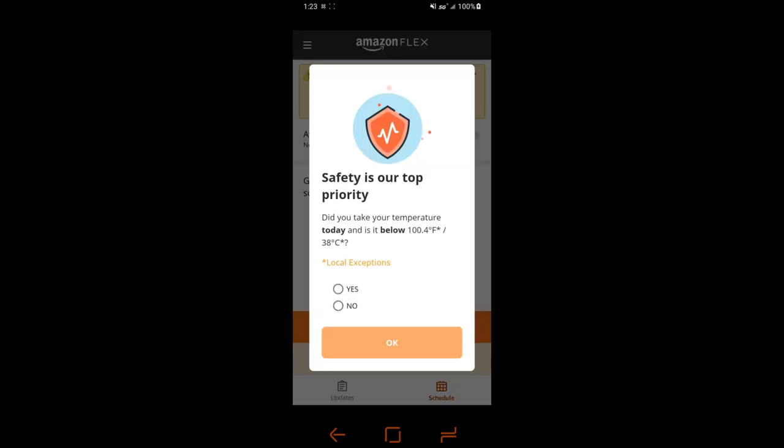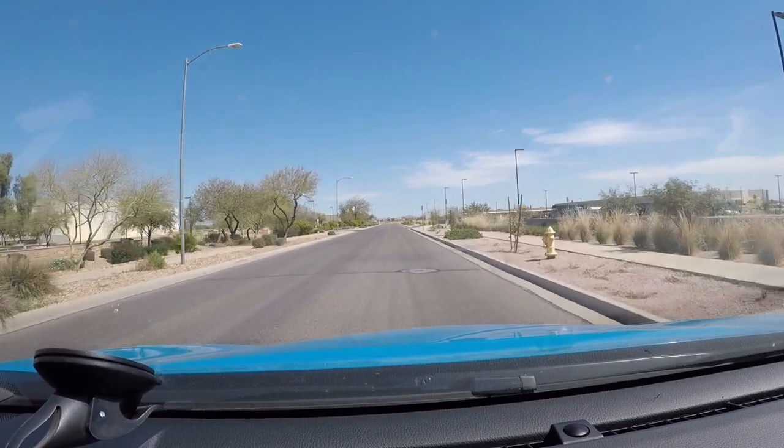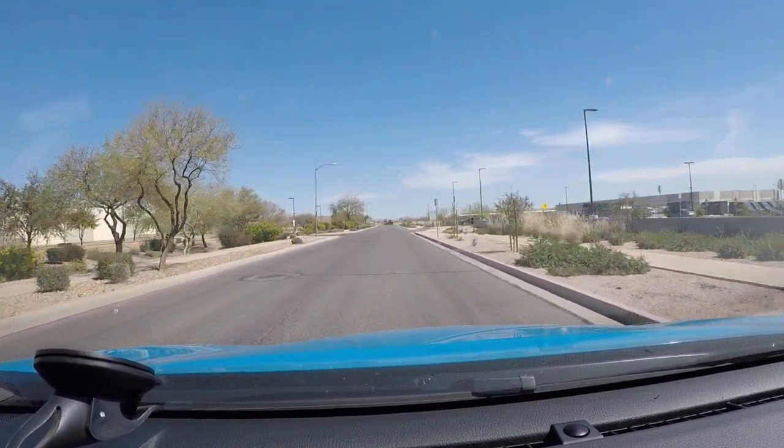Do you have a temperature? Okay, so I closed the app and I restarted it because I think I read the question wrong. It asked, did you take your temperature and is it under the 103? And you have to say yes, I took my temperature and it's under that. I might have accidentally said no. All right, so I'm going up the side of this here.